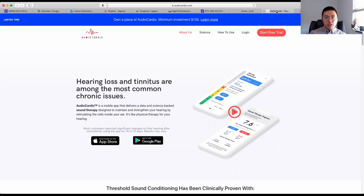And today, interesting news was released where INND had partnered up with Audio Cardio, and this is basically going to start a subscription of $14.99 per month, where Audio Cardio is a mobile app that delivers a science and database backed sound therapy designed to maintain and strengthen your hearing by stimulating the cells inside your ear. It's like physical therapy for hearing. That's just huge, right? Leveraging technology to improve your hearing through sound therapy, and you can monitor your progress by having decibel evaluations through monitoring day over day.